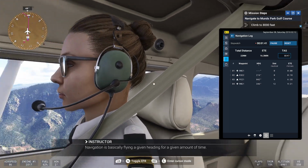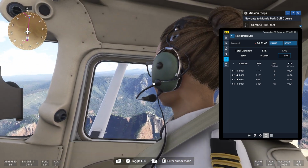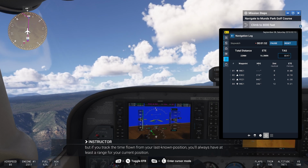Navigation is basically flying a given heading for a given amount of time. Sometimes you deviate. But if you track the time flown from your last known position, you'll always have at least a range for your current position.